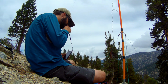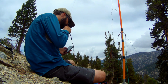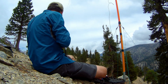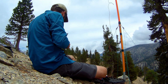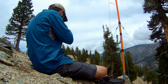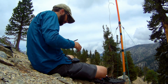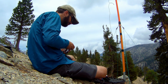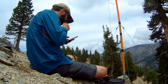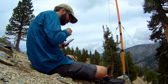Roger. Thanks for the contact, and 73. This is Kilo 6 Alpha Romeo Kilo for Summits on the Air, QRZ. Whiskey 6 Juliet Papa, Whiskey 6 Juliet Papa, QSL. All right, I'll put it up. Thanks, and 73. This is Kilo 6 Alpha Romeo Kilo for Summits on the Air, QRZ.